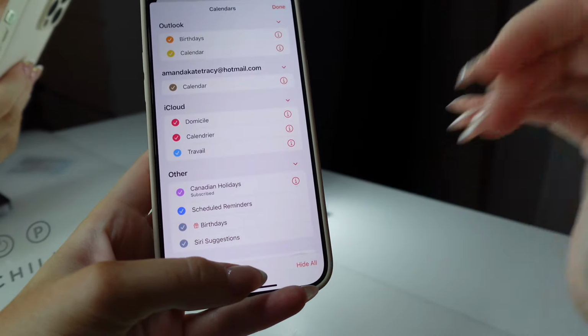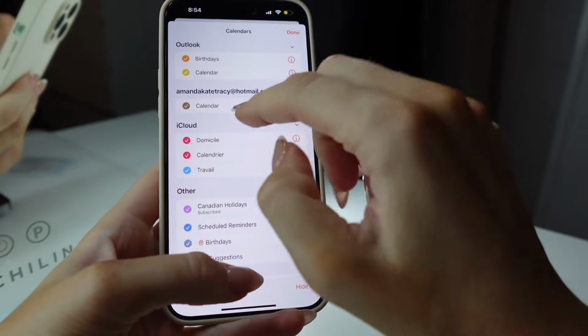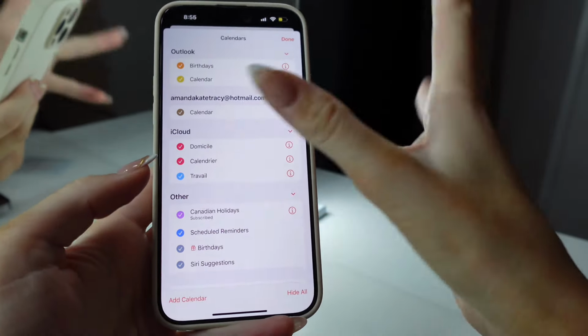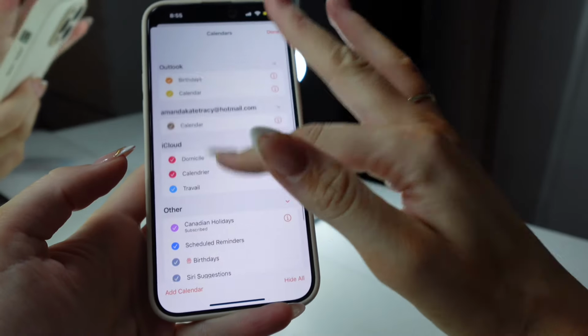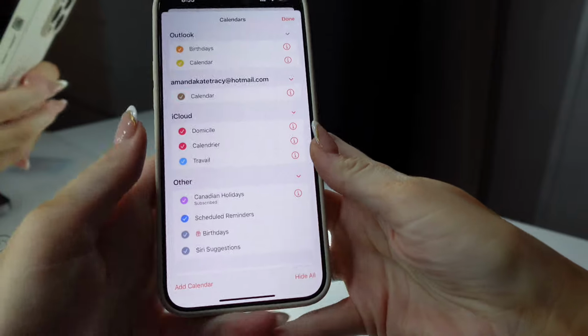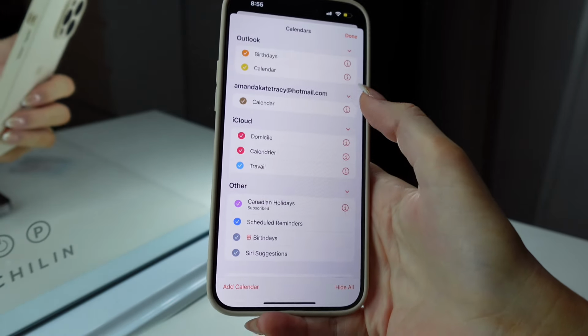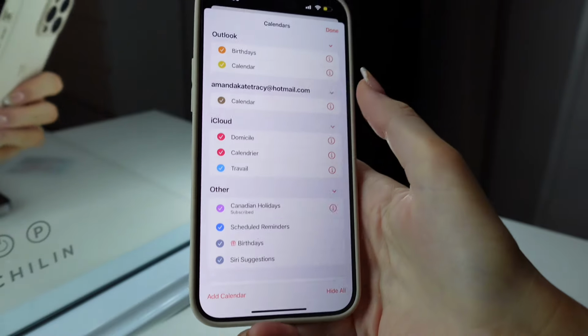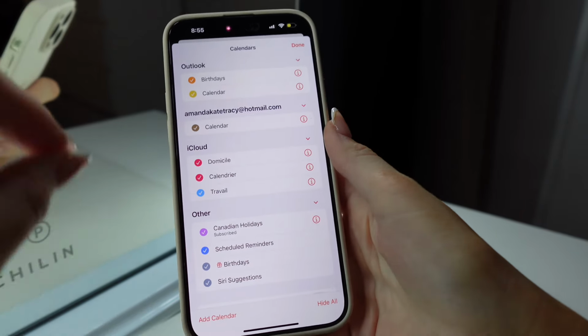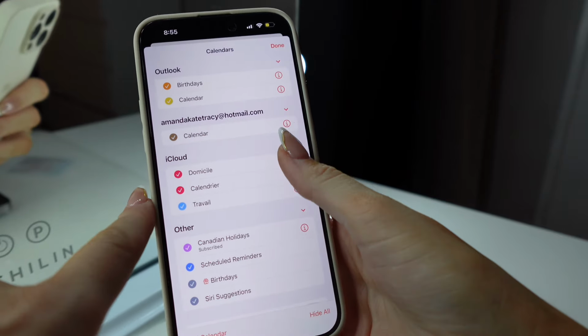So I just click the calendar at the bottom, and I have all the calendars separated here. So some are with my email, some are with my Outlook, all that stuff. So what I use basically is the iCloud one. That's just the default one that I use. You can obviously add one. Let's say you have a work email or something, you can add that and make it a different color. So the only one that I select to see on my phone is this one, which is pink.